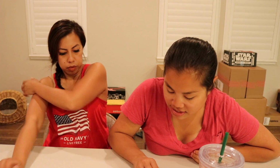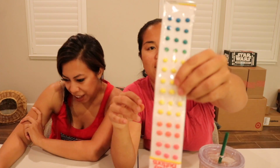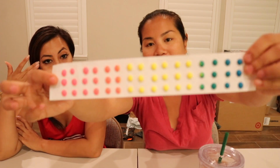Okay, my turn to pick. Let's see. Wow, this is a big thing of Lifesavers. I'm going to pick the candy buttons. I didn't even remember them, seeing candy buttons. I actually love candy buttons. I like when I'm able to peel them cleanly without getting paper on the buttons. That's the hardest thing. You have to be a pro. This is basically little dots of sugar, honestly. That's all it is.